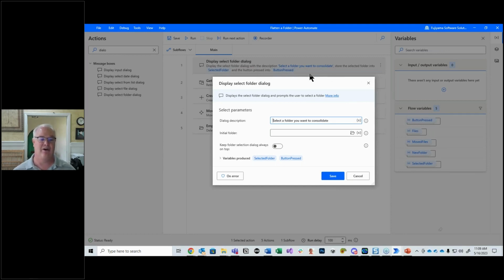It says, okay, what do you want to do? Let's put in some parameters. What's the dialog? What's the text going to ask you? It's going to say, select a folder you want to consolidate. And do you want to start in an initial folder, or do you just want to leave it open so the person can do whatever they want to?